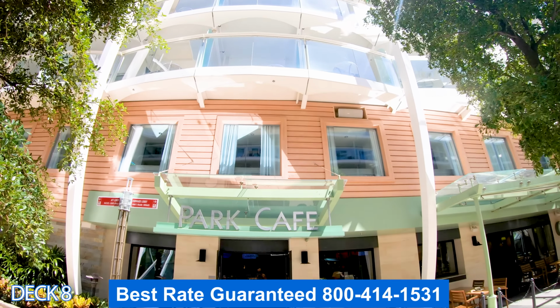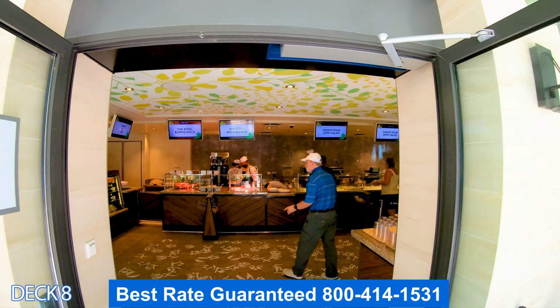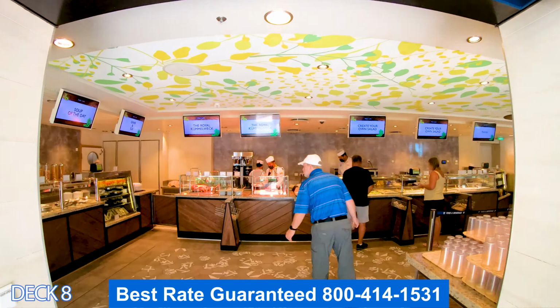Right down the way from Chops Grill is Park Cafe. This is a cozy little spot where you can grab a sandwich, a salad, soup of the day. Keep in mind that Park Cafe is open for breakfast. So when a lot of people are going to the buffet and it might be a little bit busy, you can just come on down here. They have a full breakfast here waiting for you. And you can also sit outside if you like.